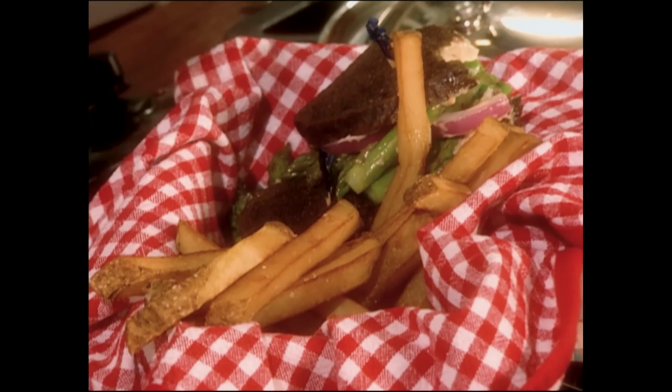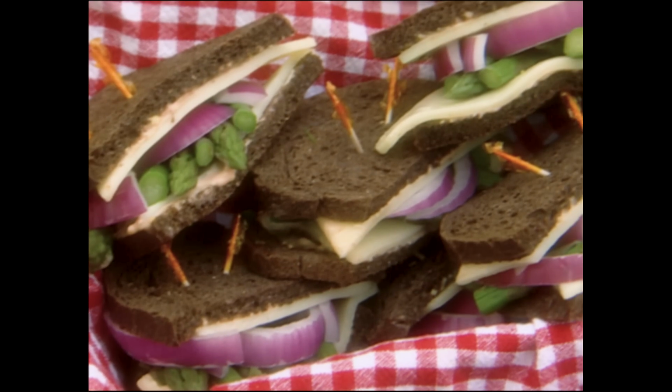Well, I still got some boxes left, so that must mean more sandwiches. How about a bean cake sandwich from a little Yankee friend of mine and my favorite shrimp salad sandwich? That's what's coming up next.